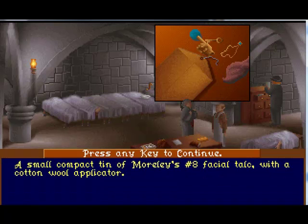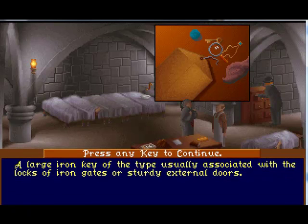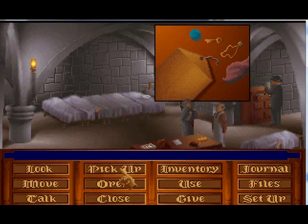So we've got some powder. And then we've got the key. Iron gates are sturdy external doors. Well, we can try picking it up, but we'll get yelled at.